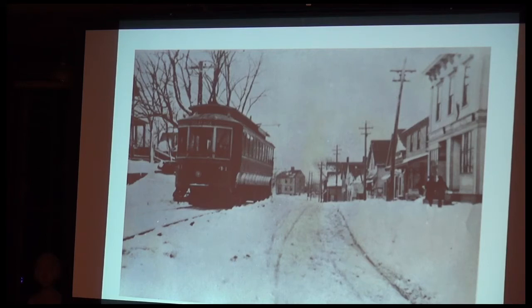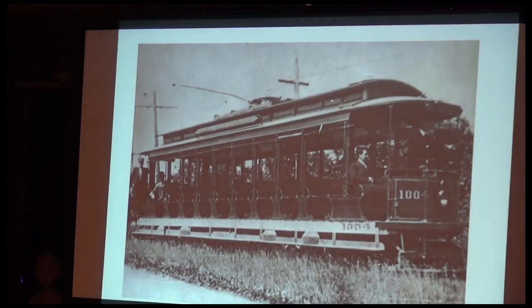That car is headed towards Gloucester. Down to Gloucester. You've got better eyes than I have. I don't even see a pole on it. That's all right, six of one, half a dozen of the other. They ran both ways on this track. I saw it before. I'll defer to my brother.